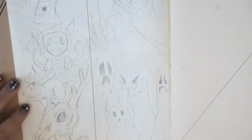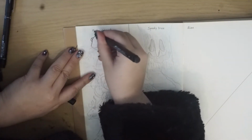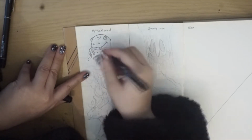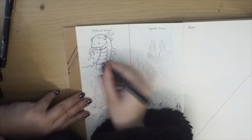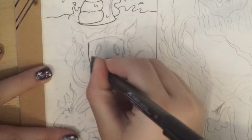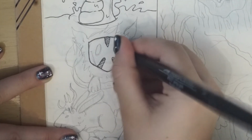But I did focus a bit more on the expression, on the evilness and the sadness of a spooky tree. So again, using my uni pin fine liners, I just went over those rough sketches to make them a bit more pronounced, and also to practice my inking skills, because I would like to get better at that eventually. And also because my whole book is now inked, I feel like I have to ink the whole book as I go, so it's all uniform and looks really nice when it's finished.